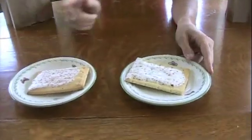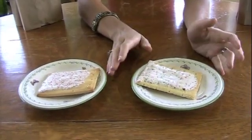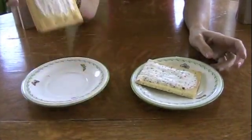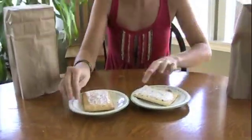All right, so we're about to get started, but I did want to point out next time I'm going to close my eyes, because as you guys probably have noticed too, sometimes you can tell what the generic looks like just by looking at it. So the example right here is these. I think this is a name brand. Actually, I don't even know, but I'm pretty sure it is. It looks more like a Pop-Tart to me, and it's got more frosting. This one looks a little bit sad. Where's the frosting? Anyway, to be fair, I'm going to close my eyes.